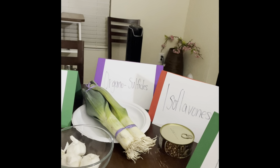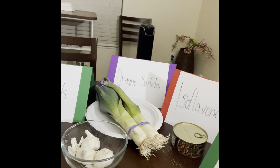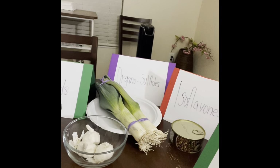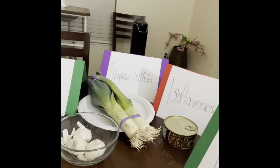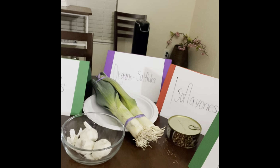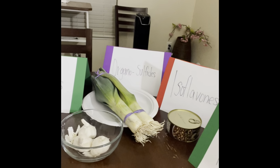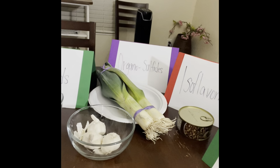Organosulfides are another compound. These have, similarly to what we talked about with the flavonoids, anti-proliferation effects, again, that advancing of the cells in the body. And it's also believed that they have some additional benefits with, similarly, again, interfering with the cell function when you have cancer cells, interfering with the way that they carry out certain activities within our bodies. Leeks, as you see here, and substances like garlic contain these organosulfides.